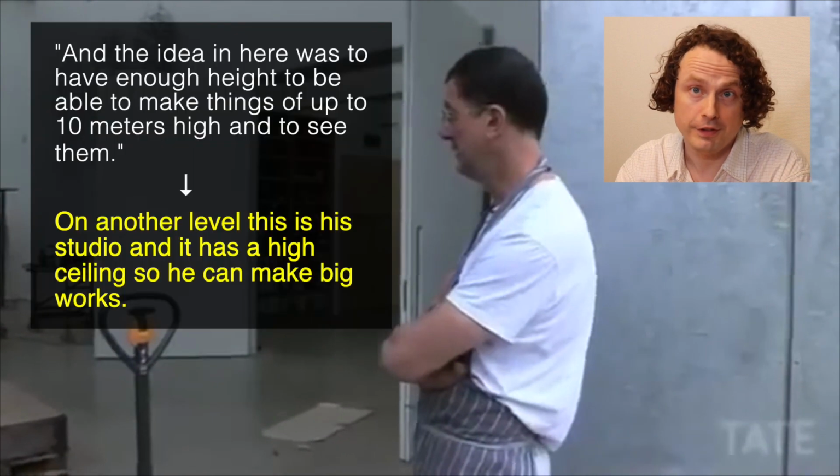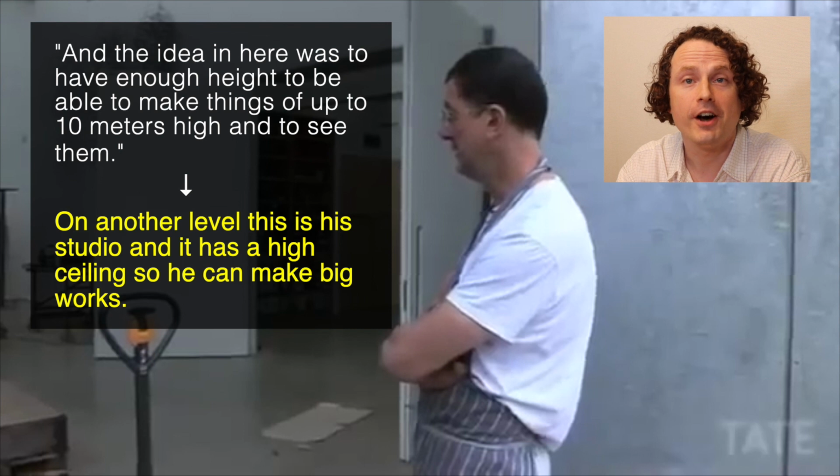On another level this is his studio, and it has a high ceiling so he can make big works.